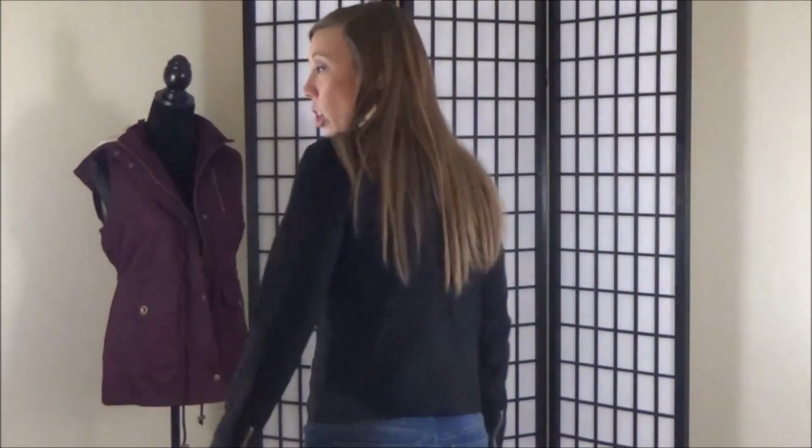And this is actually a small and not an extra small. I'm not quite sure if I did that on purpose or not, but even the small seems to fit pretty well. What do you guys think? Does it look a little big? Does it look good? So I really like this jacket.